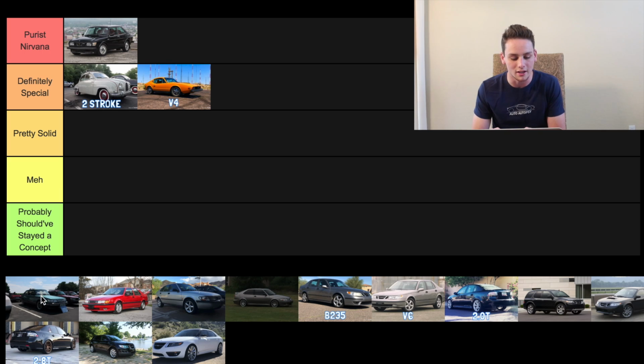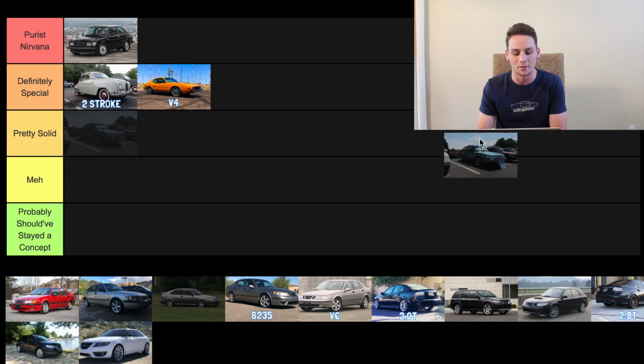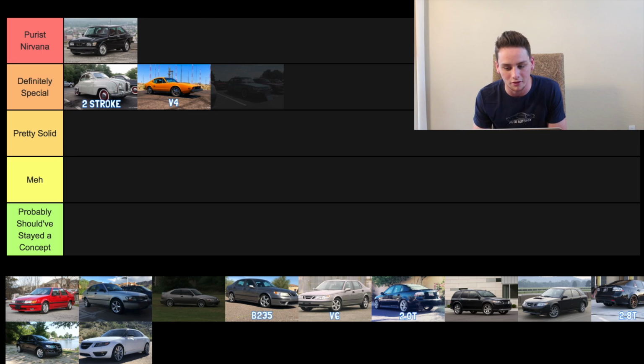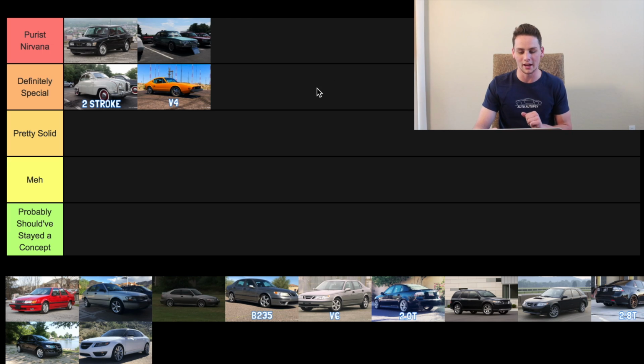Next up, we've got the Classic 900. This picture I took at SOC 18. I actually featured this car in my video at SOC 18, and this is Andrew's Classic 900, Burl Green. Probably one of the most beautiful cars or colors ever on a car. Again, I would be shot by every Saab enthusiast if I did not put this in Purist Nirvana as well.